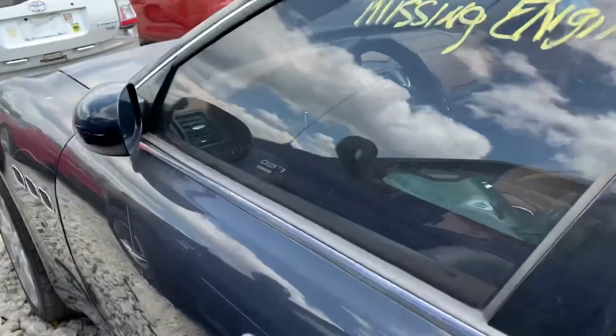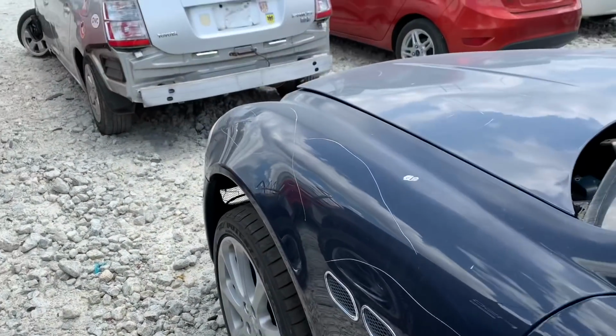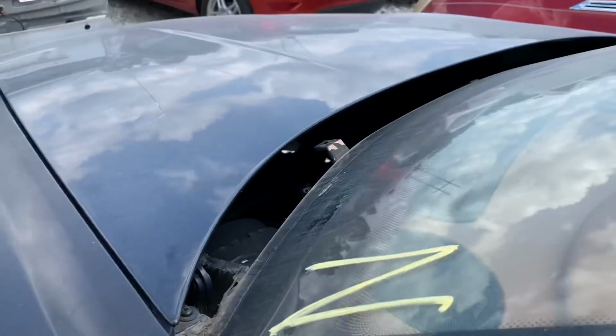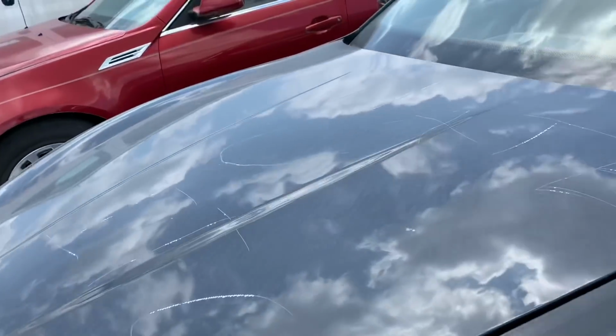But I was trying to pop the hood, but it says missing engine. So I don't know what happened with this car, man. You see all the marks and stuff. You see there's no engine in there. Y'all see, yeah, there's nothing in there, y'all. Nothing in there, guys. But somebody definitely took some frustration out on this.